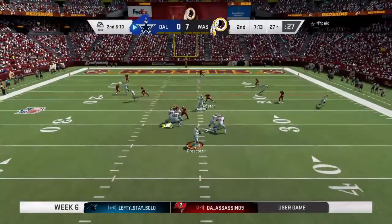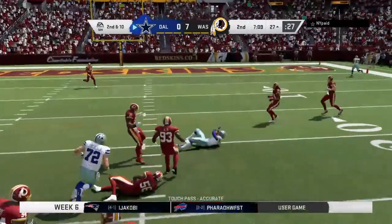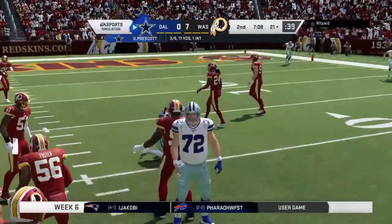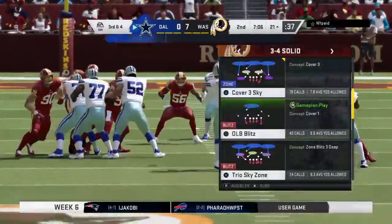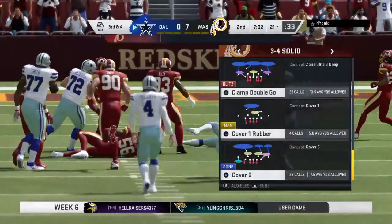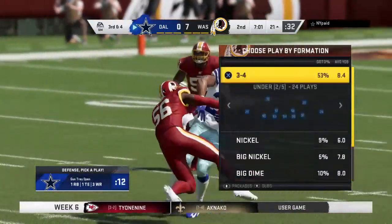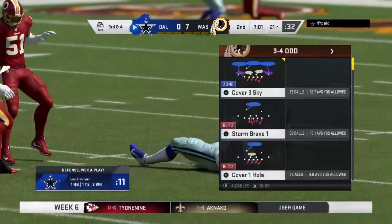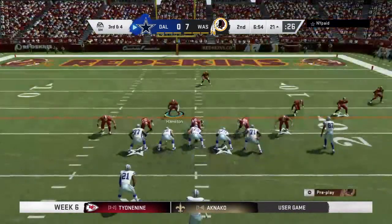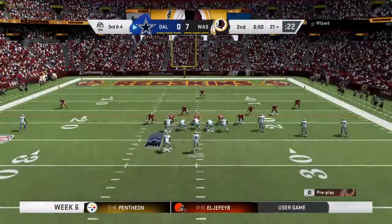Now Prescott. A dump off to Elliott. It's a gain of 6 on the play, and that'll lead here to a 3rd down. Everyone's got to be able to catch the football. Doesn't matter what position you play, but if you're on offense, be aware a ball may come your way. Well, they were handed great starting field position on this drive, but now they face a 3rd and 4.